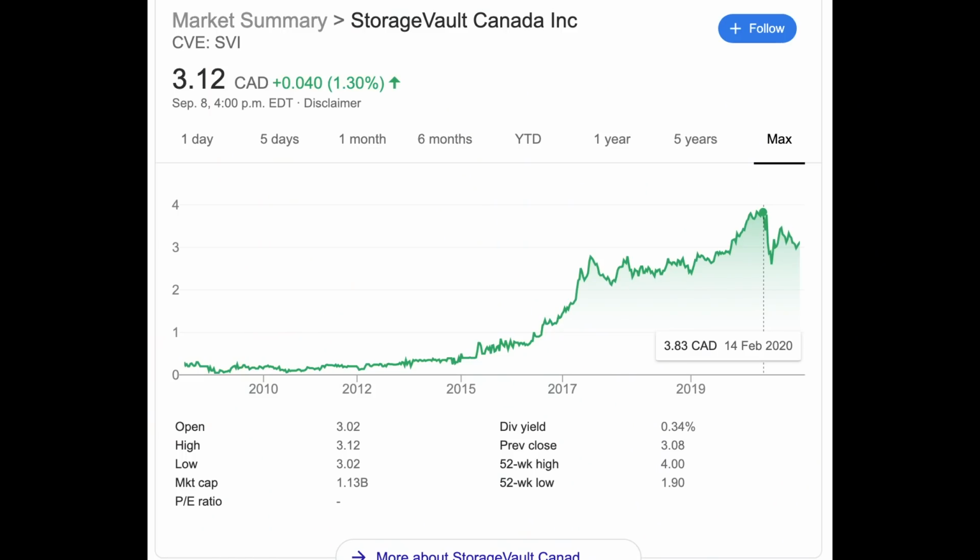As for Storage Vault Canada, this is a growing storage company that's continuing to expand throughout Canada through acquisitions and mergers. Storage Vault Canada has been growing its arsenal of storage facilities for the past 3 or 4 years. If you look at the stock chart of this company, it's been on fire in the past 2 to 3 years. However, in the recent year, it's slowed down and sort of plateaued for a year or so.